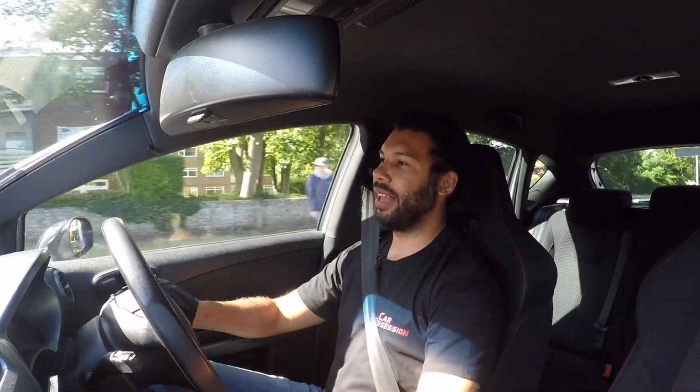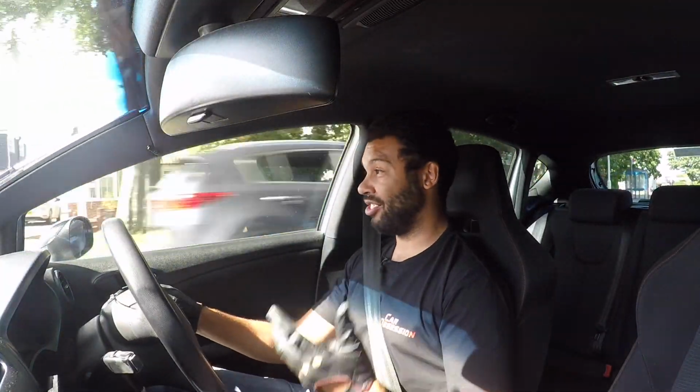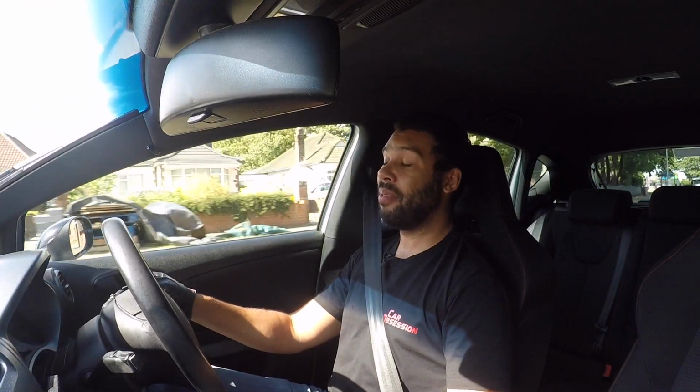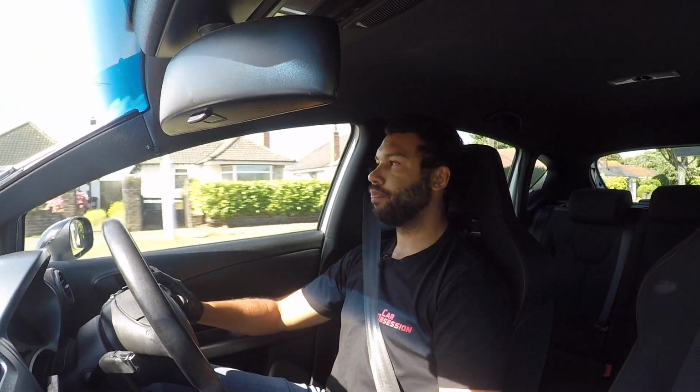And of course, that leads me on to the Mk2 Ford Focus ST. I'm even grinning as I say it. The Mk2 Ford Focus ST is a car that I've wanted to own for quite some time, but they can be quite troublesome. They do have quite a few common problems.